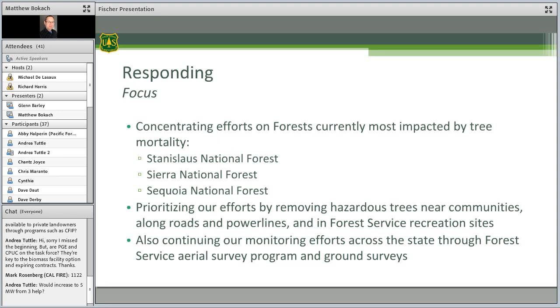Okay, and then our focus. So Glenn mentioned the 6-county area in the South Sierras, and those overlap the 3 national forests listed here, the Stanislaus, the Sierra, the Sequoia. So that really is where we're focusing our energies internally in terms of where to respond to all the tree mortality on the national forests. And Glenn talked about how they're prioritizing work in CAL FIRE, and I'd say we're right in step with that. So first priority is removing hazardous trees near communities, infrastructure such as roads and power lines, recreation sites.